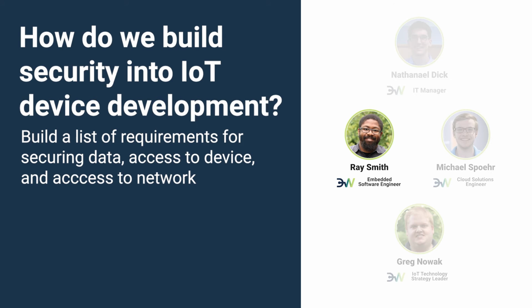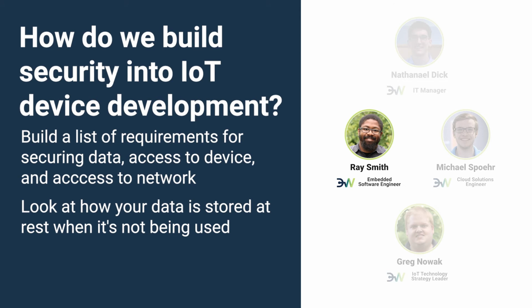You also want to look at how your data is stored at rest when it's not being used. You don't want someone to access your light bulb or your toaster or your refrigerator and plug into it and hide some sort of connection to it and then be able to access everything while you're sleeping. So if the information on your device is also encrypted and signed, then you can be relatively sure that what's on your device hasn't been modified by some nefarious actor.